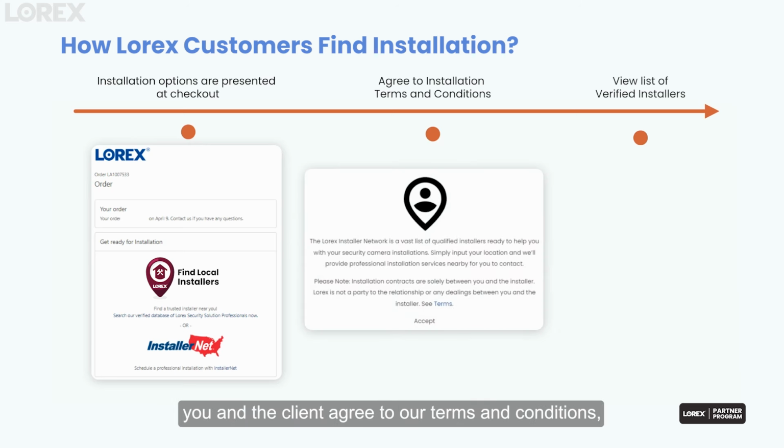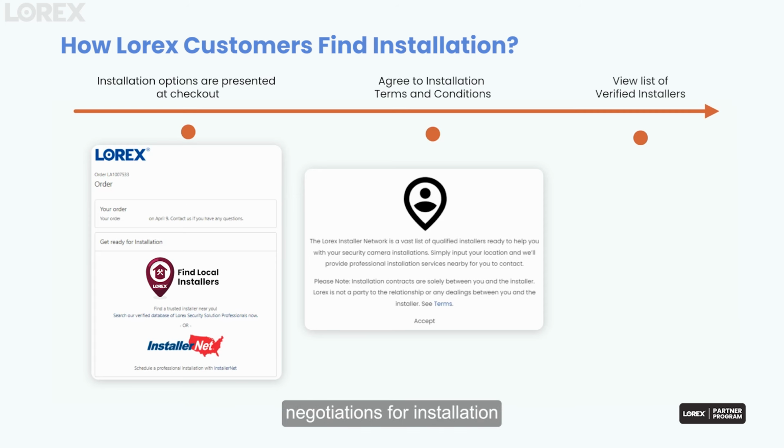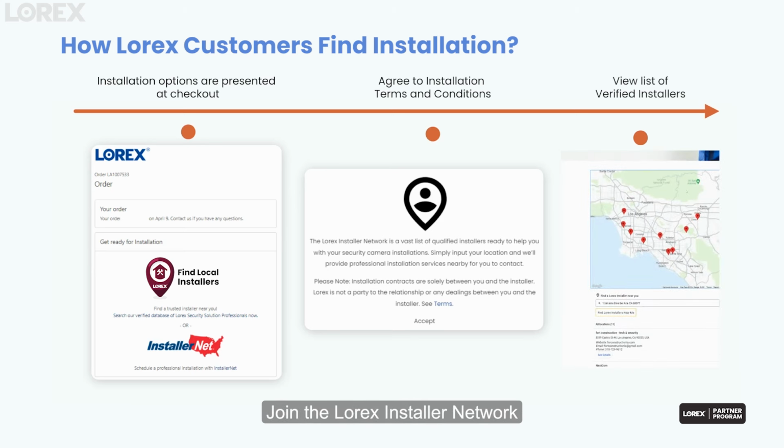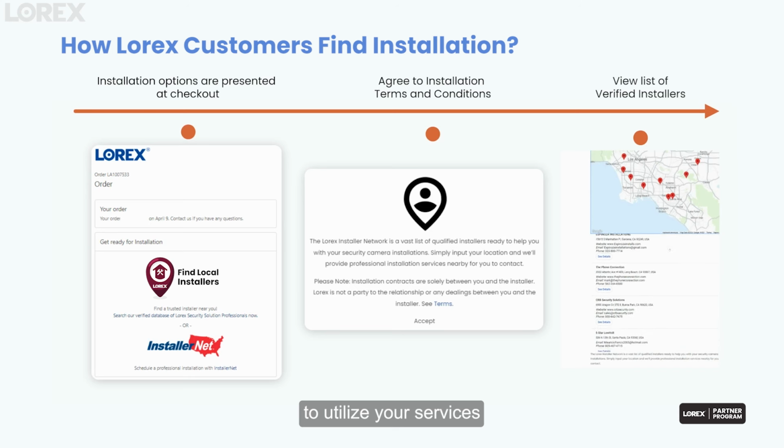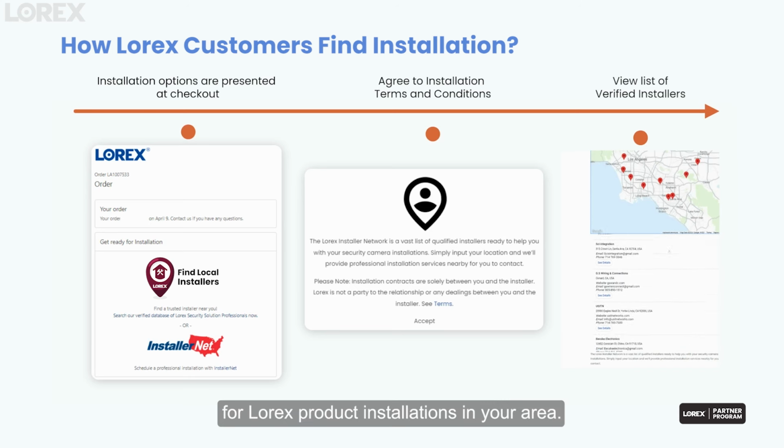As an installer, you and the client agree to our terms and conditions, recognizing that Lorex serves solely as a platform to showcase companies and does not make direct referrals. Negotiations for installation are conducted independently of Lorex, giving you the freedom to negotiate on your terms and establish agreements directly with the customer. Join the Lorex Installer Network to discover fresh leads and empower local customers to utilize your services for Lorex product installations in your area.